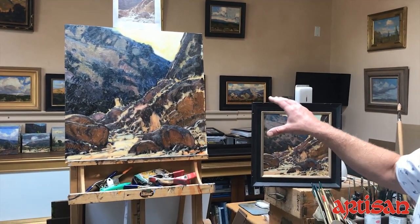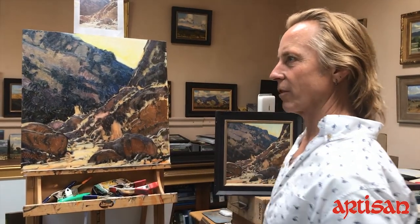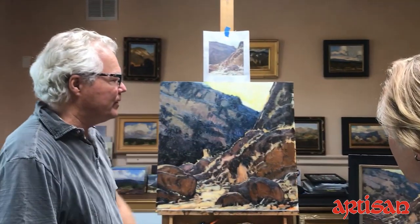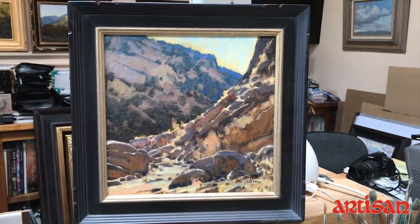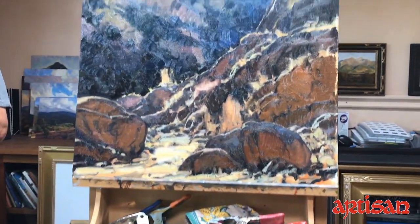And so is this a piece that you start out plein air, or did you work from photographs? It was from a plein air trip. This is Diablo Canyon, right up Buckman Road. But it's from a study that I did. This is your study. That's my study. And this is a first impulse into a larger painting.